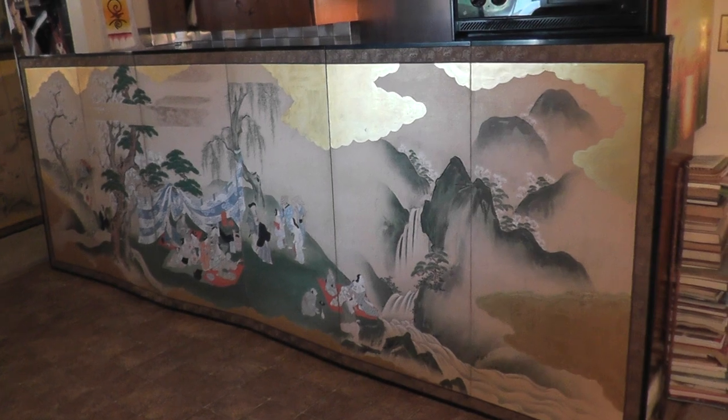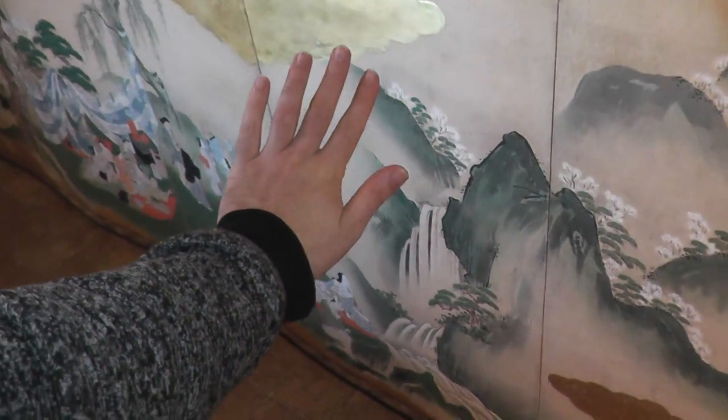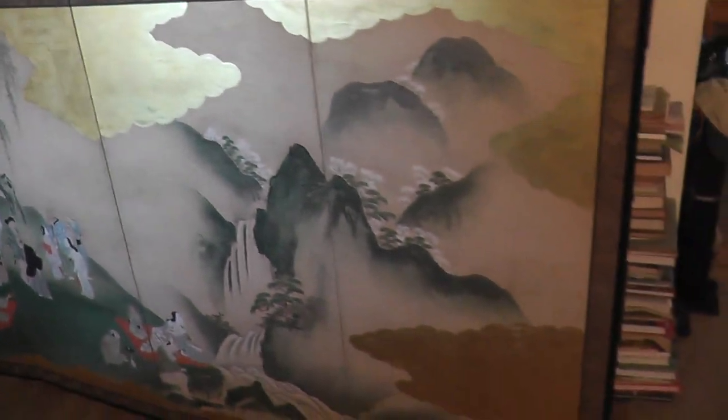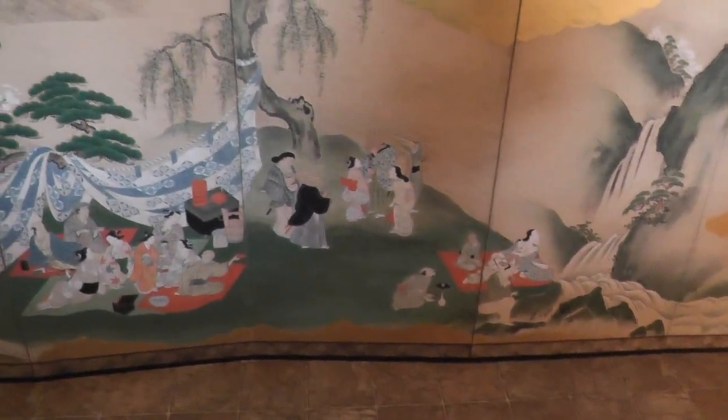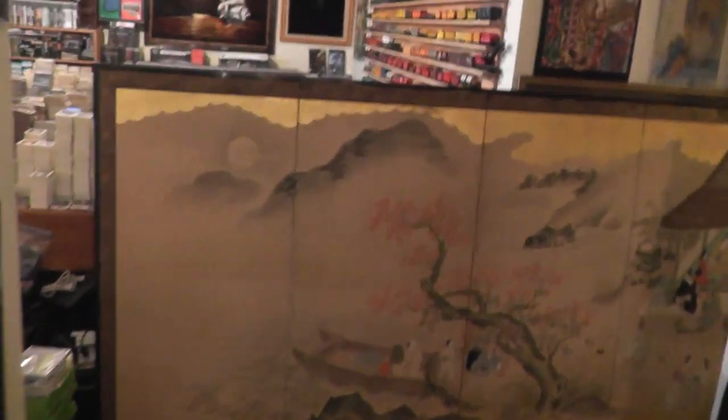It's 12 feet long and a little over 4 feet tall. And here's the other one, the same 12 feet long.